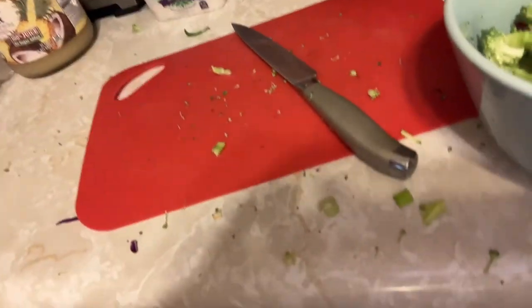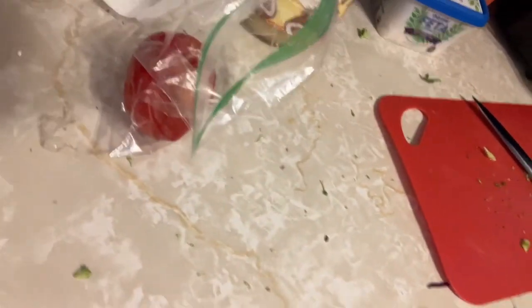I don't know how people keep it so aesthetic. Please look at my mess. When people are cooking and there's no mess, I'm like, how?